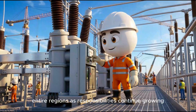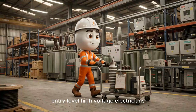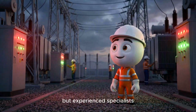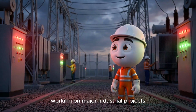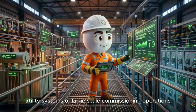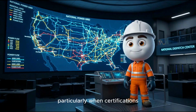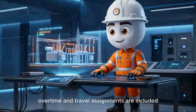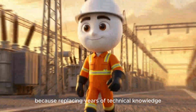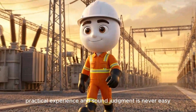As responsibilities continue growing, compensation grows as well. Entry-level high-voltage electricians may begin earning competitive salaries, but experienced specialists working on major industrial projects, utility systems, or large-scale commissioning operations can earn well into six figures, particularly when certifications, overtime, and travel assignments are included. Their expertise is highly valued because replacing years of technical knowledge, practical experience, and sound judgment is never easy.